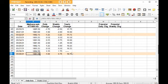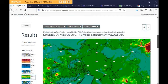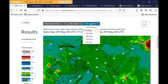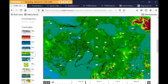Now we'll go on over and look at the CAMS data. This is the Copernicus Atmosphere Monitoring Services page. They're out of the EU. We're looking at methane forecasts. I have Saturday the 29th pulled up, Arctic view, and surface level ready to go. So the data is for Saturday, and the forecast period is Sunday through Wednesday.